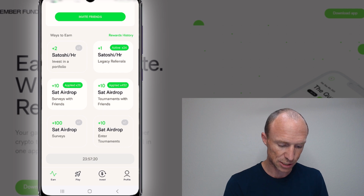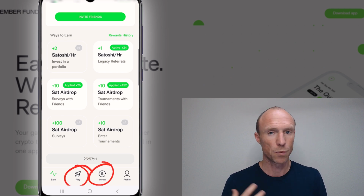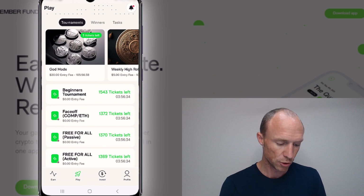So this is a place where you can see it here, but let's go over these other options, because below here you can see there's something called play and something called invest, where you can earn more. So this play option here is another great way to potentially earn or win. You can see there are tournaments here at the top.